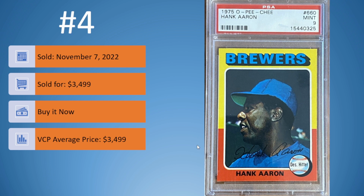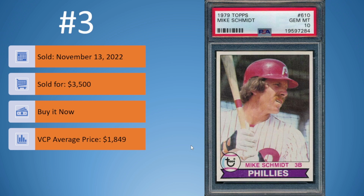All right, number 3. We have the 1979 Topps Mike Schmidt in a Gem Mint PSA 10. This sold on November 13th for $3,500. This was a buy it now. The VCP average price, $1,849. There are 44 copies in a PSA 10.